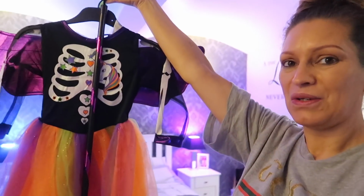I don't know whether we've shown you, but we bought Penelope's Halloween outfit. And it's so cute.